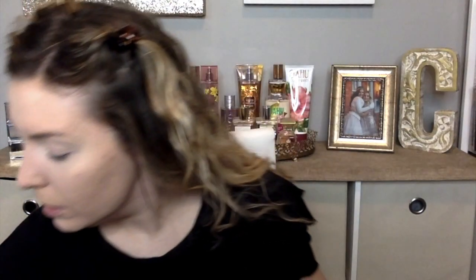Now I've mentioned before that I hate fragrance in my face products. However, this does not bother me. It's light, it's sweet, it dissipates, it goes away. It's not floral, doesn't make me itchy. Because a lot of things have a floral scent and that just makes me want to die. Ugh. So, how many ounces do we get of this? I'm going to set my concealer first and then I'm going to look up how many ounces you get of the powder.